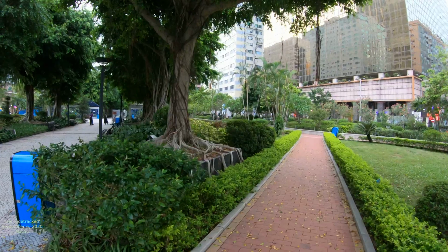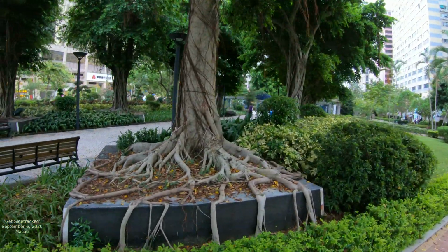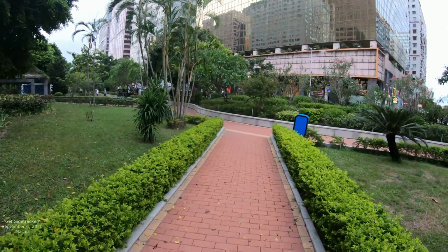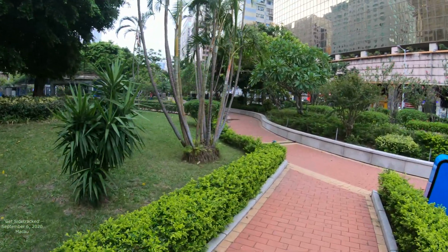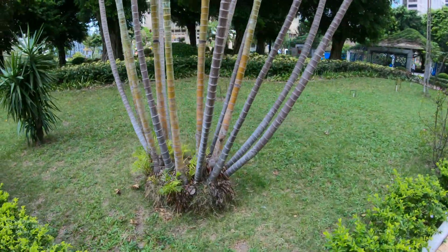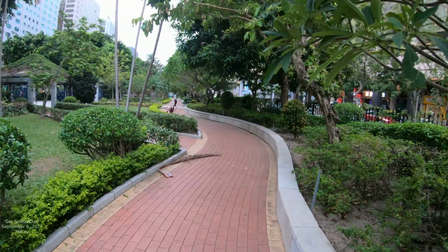Let's walk out this direction and we're gonna exit out of the park over here. Sometimes I've seen they have different events here. I think once they had one where kids from the community were painting throughout the whole park. A lot of them were from schools, and others just joined in, so parents could bring their kids in and enjoy.